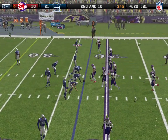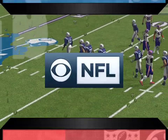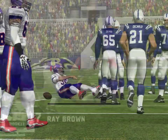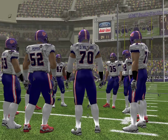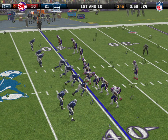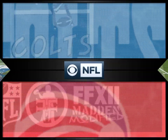Second and 10. Ball on the 23-yard line. Brown comes up to make the play. Receiver number 65 is there for the tackle at the 42.